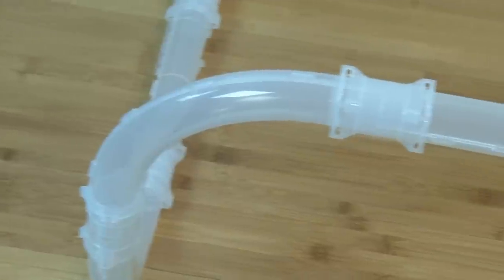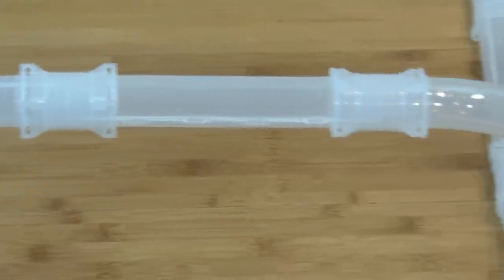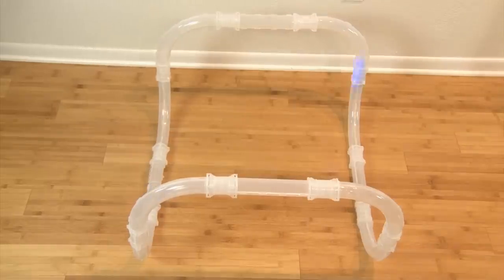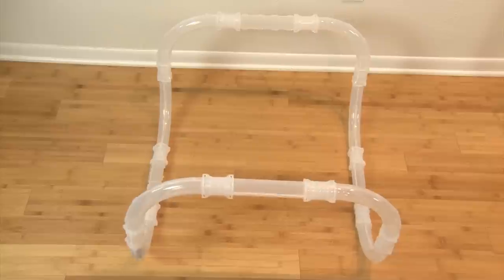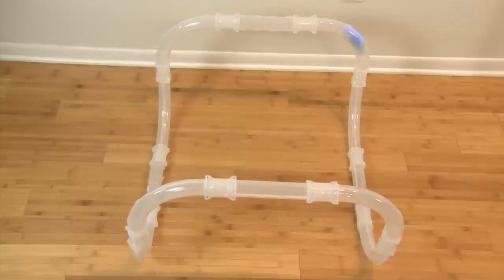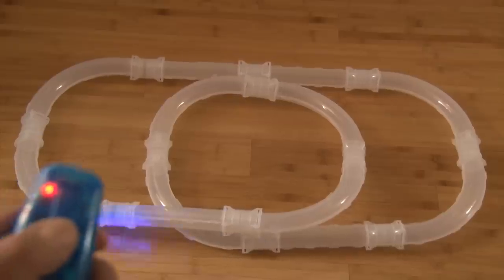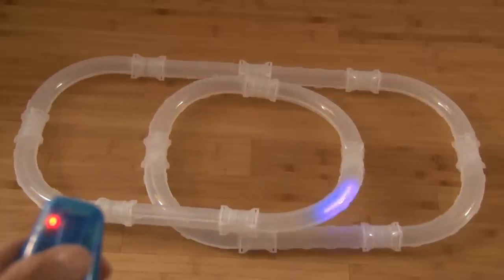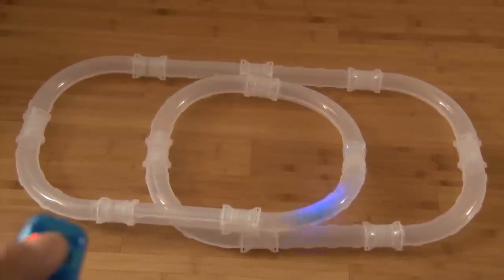So I built the basic design that was on the box to test it out. It uses all the pieces and doesn't really take up much space. Here we go. The car definitely zooms along and goes forward and reverse. I found it super easy, just with a few twists, to change the configuration of the track. With the lights out, the little car flashes red and blue and zooms along.